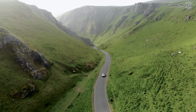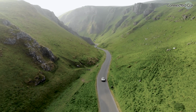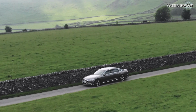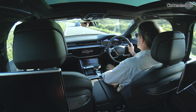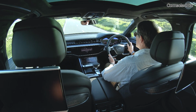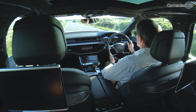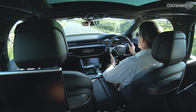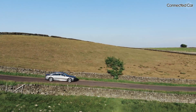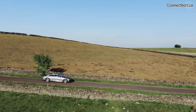And what's it like to drive? Well, in a word, sublime. Quattro drive, air suspension, all-wheel steering, and the sheer vault-like serenity of the interior of the A8 meant that stepping inside and setting off on a journey was always like sliding into a warm bath surrounded by scented candles and with a glass of the finest Chateau whatnot in your hand.